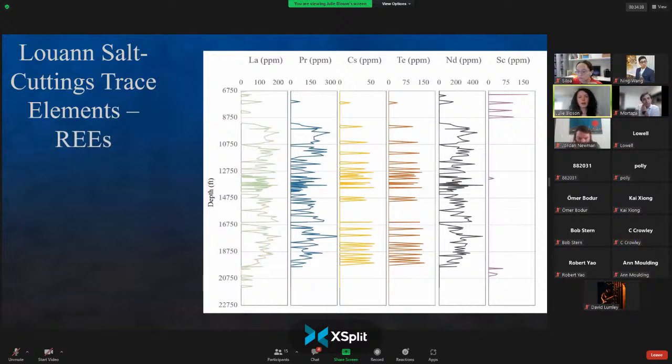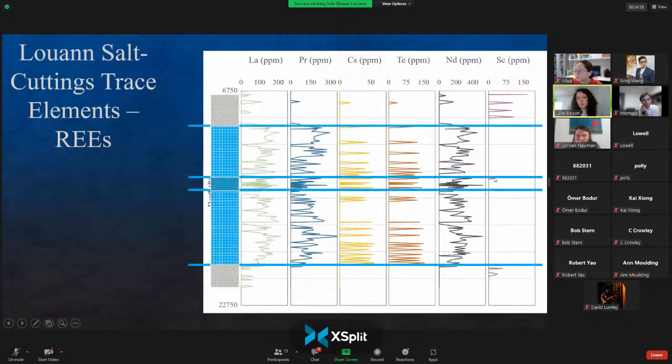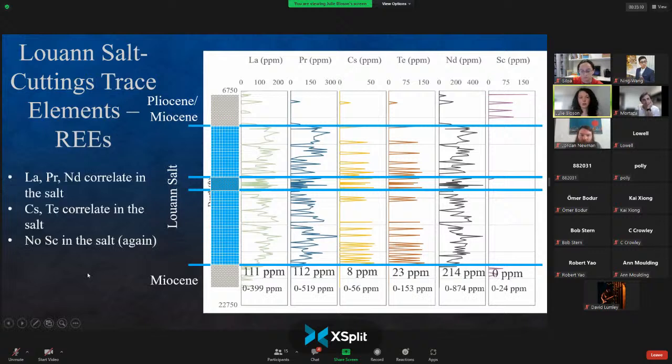So looking at our rare earth elements, again, what we're finding is that we have elevated levels of lanthanum, praseodymium, cesium, tellurium, iridium, and scandium. We don't have any yttrium. Scandium is different than our last section, which had none. This actually has one peak here, and that is associated again with our suture zone. So overall, we're really not finding any in the salt bodies. However, we are finding elevated levels of these rare earth elements in here.